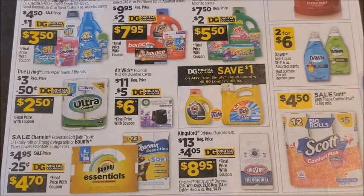The Dawn dish detergents are going to be on sale 2 for $6. The Scott 12 Big Roll Comfort Plus bath tissue is going to be on sale for $4.50. And then we also have advertised a digital coupon for some charcoal.